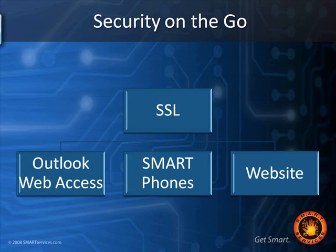And the last thing we're going to talk about is SSL. SSL stands for Secure Socket Layer. Basically, it's a way to secure website traffic. Anytime you go to a website and at the top it says HTTP, that's normal web traffic. But if you see HTTPS, that's SSL. If you're at a website and you get a little lock icon, or the address bar changes green, that's SSL. And what that means is that the information going from your computer to that website is secured and encrypted.